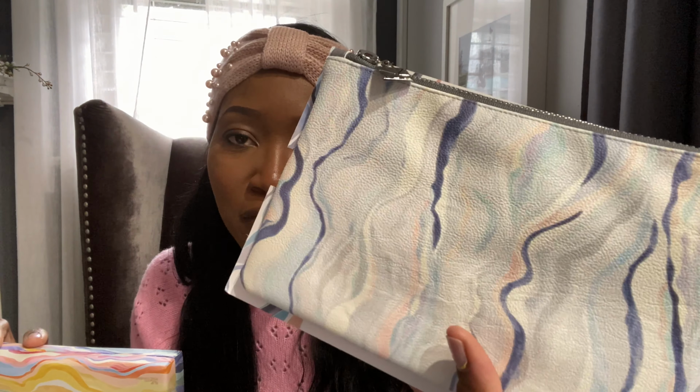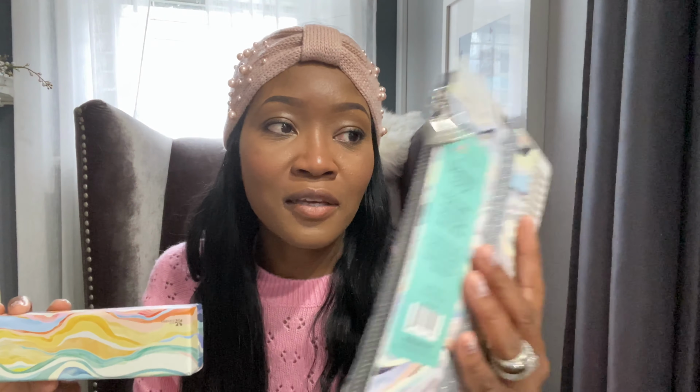So there are two designs. You can have the layers, which is kind of like this wavy looking type of pattern. And it comes in colorful and it comes in neutral. This is what the neutral will look like. And the other option is a flower option. I don't have that with me. I didn't select that one. So layers is the design that I chose.